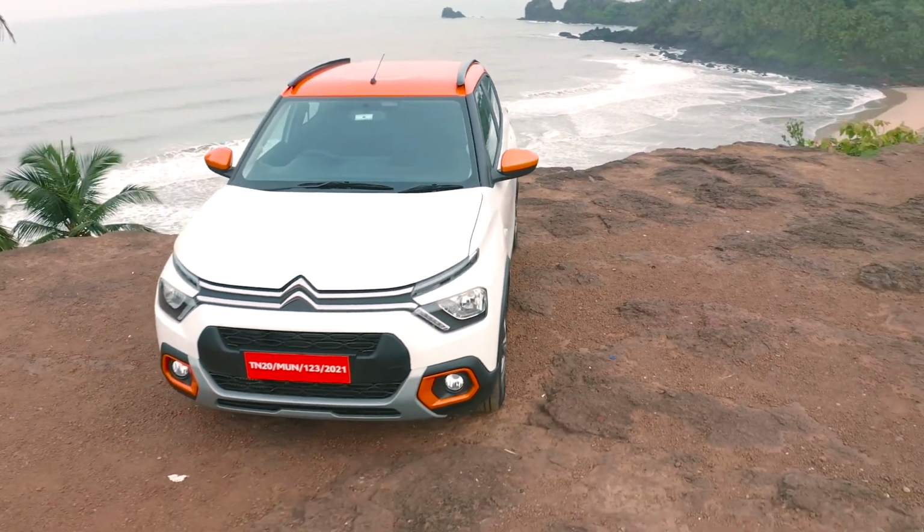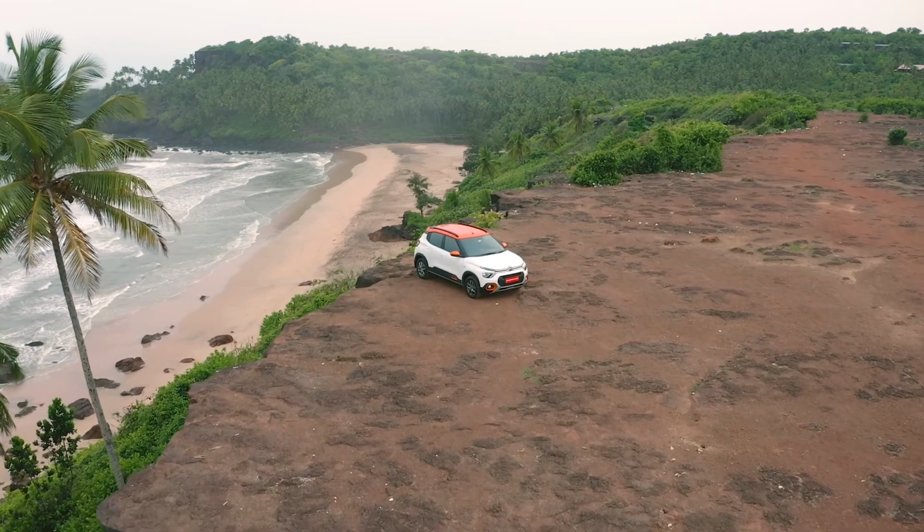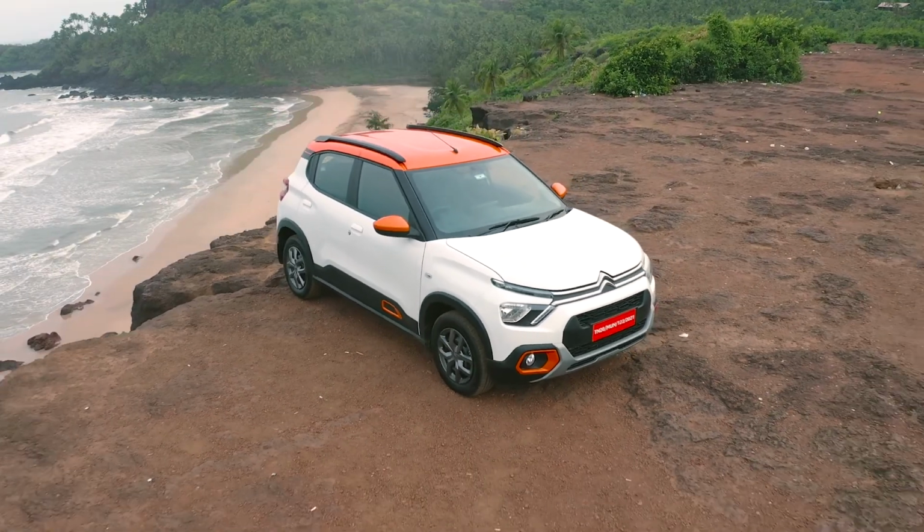So the Citroen C3 impresses us with its chassis structure, how the suspension is done. The brakes are also good, and the tires also feel quite impressive. For the first time, we've discussed the riding part, or the chassis part. Now let's get to the engine part.